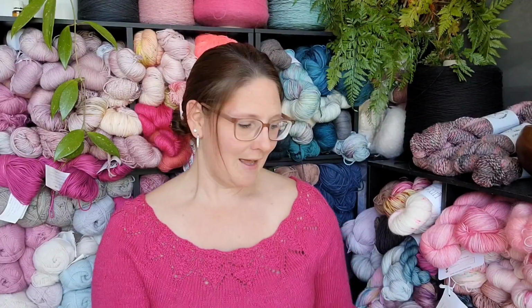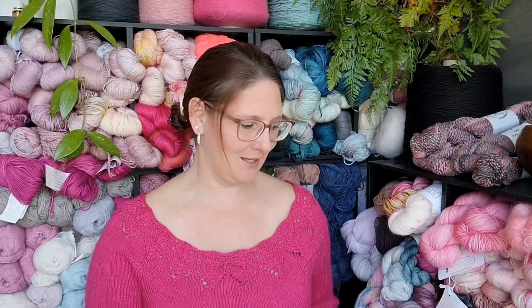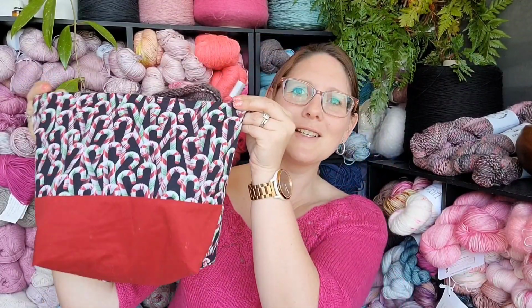So those are my only FOs. I don't have any other FOs for the last couple of weeks. I do have a lot of knitting to share though. I mentioned last episode that I was waiting to cast on my December Lento, so I can share that with you now. I have that in this cute Christmassy project bag that I got given as part of one of my Swappy advents. So thank you very much.